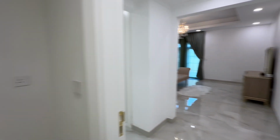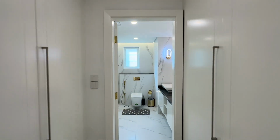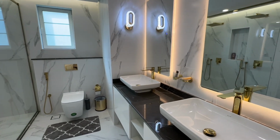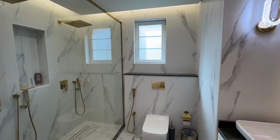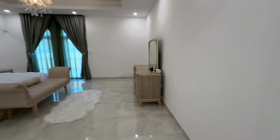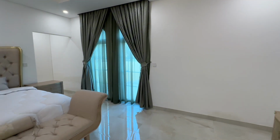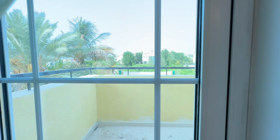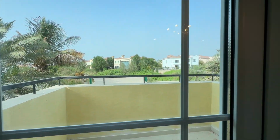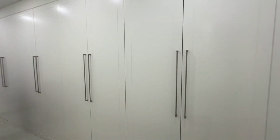Now heading into the master's bedroom, you have a walk-in wardrobe with a beautiful, large, fully upgraded bathroom. And also a very generous sized bedroom with more wardrobe on the back. Also have a balcony. And more wardrobe.